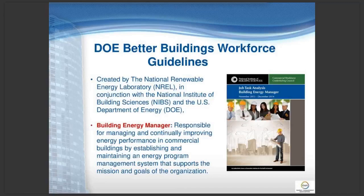They define a building energy manager as responsible for managing and continually improving energy performance in commercial buildings by establishing and maintaining an energy program management system that supports the mission and goals of the organization. That's really their definition of an energy manager. This document is available online. You can take a look at it, and it really has become the document.